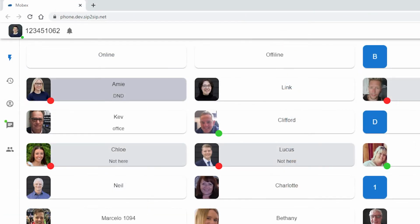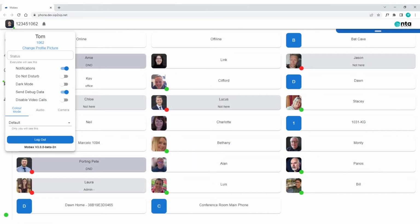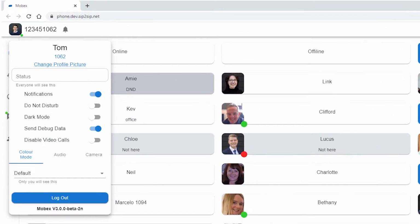We have the new top bar. The new top bar comes with a notifications button. That is something that we are going to also deliver on the mobile app later. We have the new settings on the top left corner. There you can just upload your avatar, change your status. You can enable or disable notifications, do not disturb. You can select the dark mode.